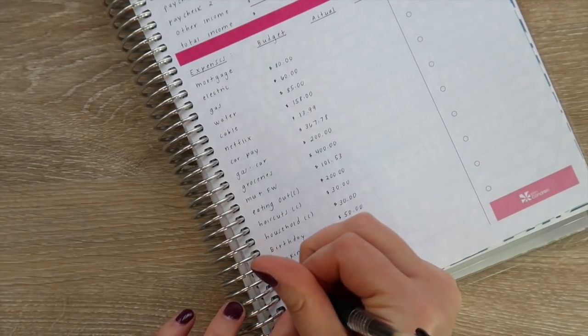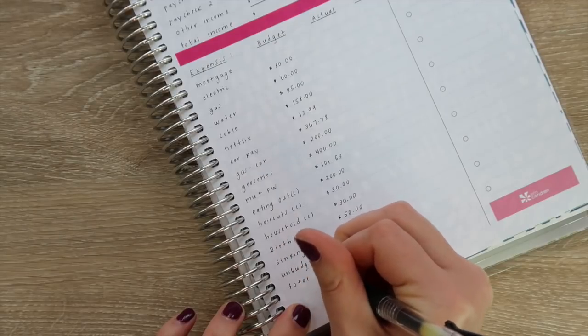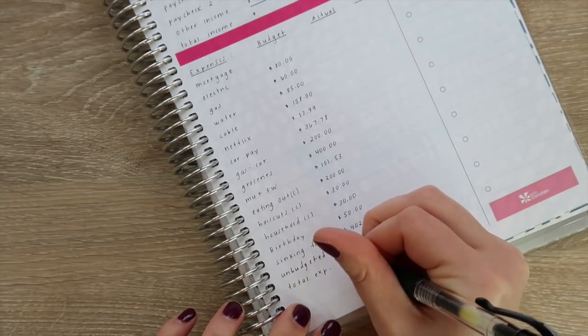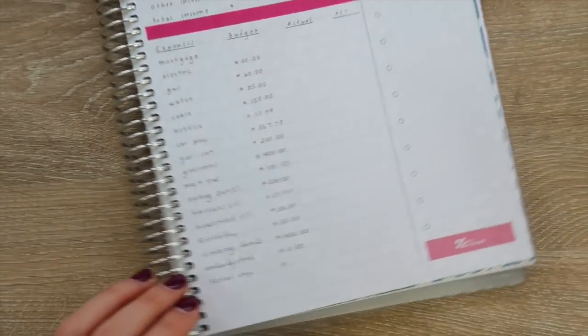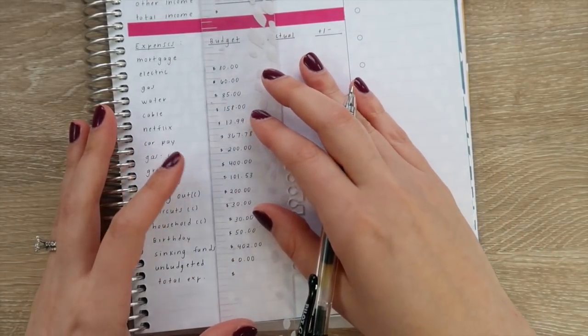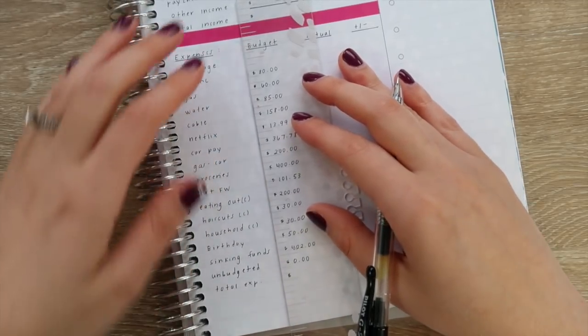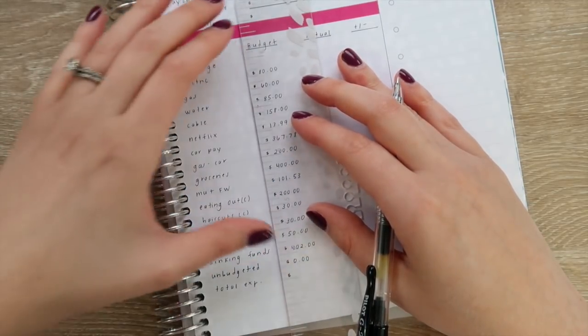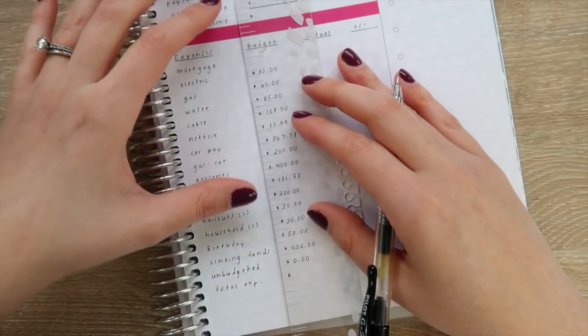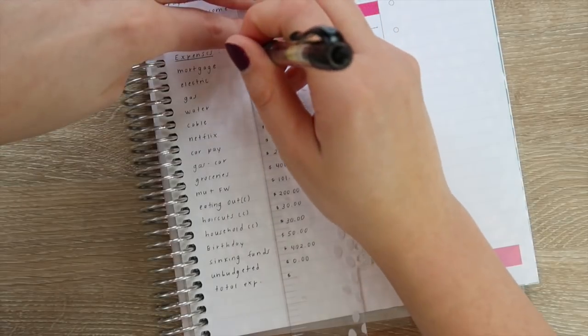And then we're going to go ahead and do total expenses. And obviously I will add that up some other time. Okay, so let's go ahead and draw in the little divider lines. And honestly, I'm not super worried about this being straight. I'm trying to line it up as best I can, but it really does not matter.